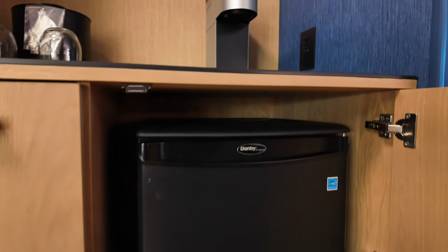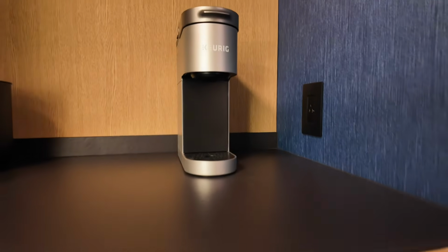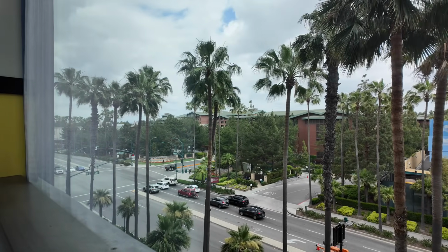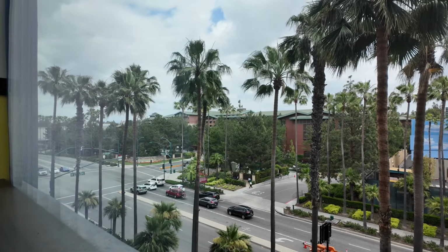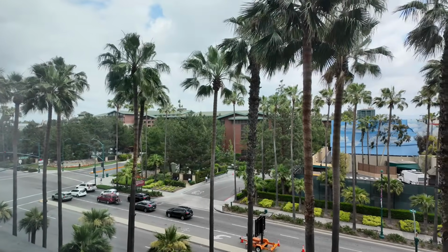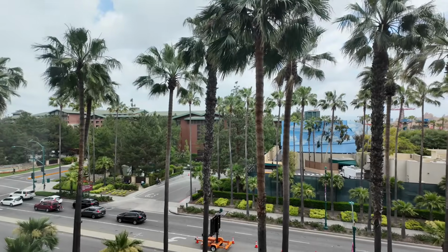There's also a mini fridge and coffee maker, which I immediately appreciated. The view, well, in the standard category, it's usually parking areas or surrounding buildings. Not magical, but if you're like me and you're in the parks from morning until night, you probably won't care anyway.